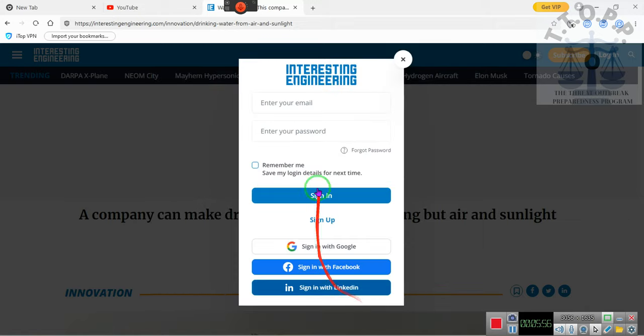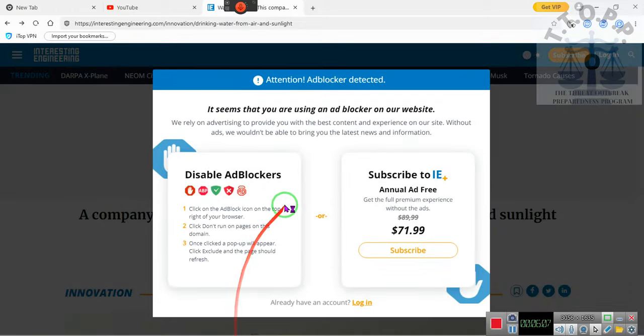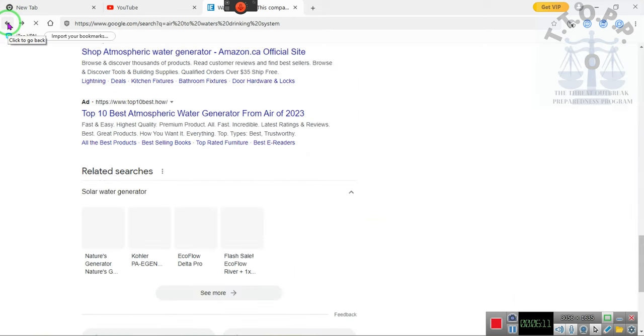Oh, it doesn't like my ad blocker. You don't like my ad blocker, then you don't like me. I'm using a web browser. This web browser is the iTop private browser, and because it automatically has the ad blocking technology, look at that.